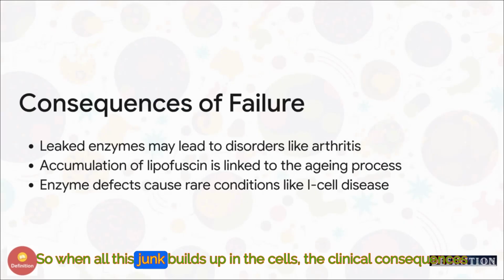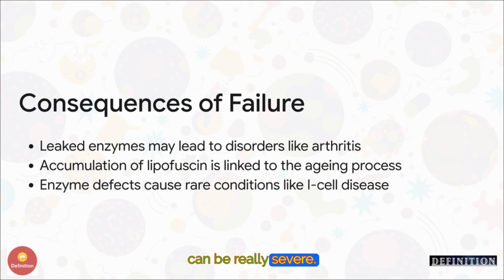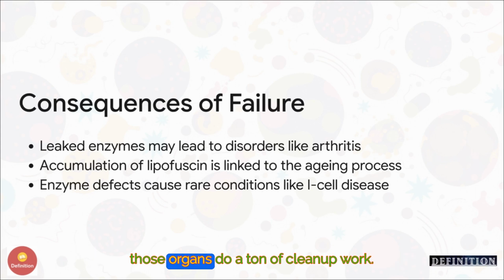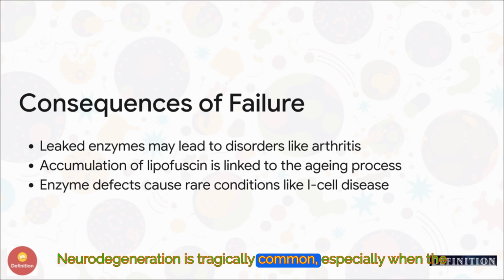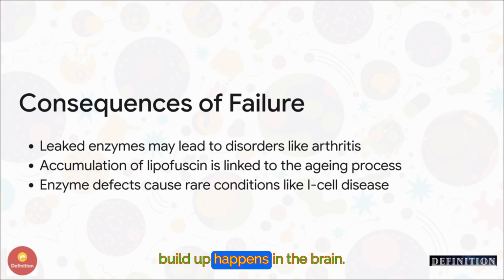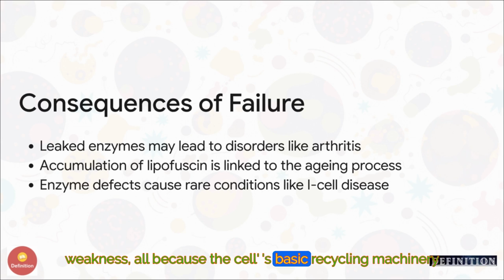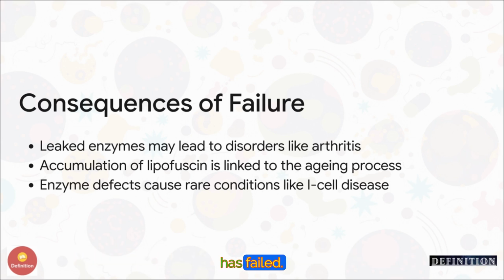So when all this junk builds up in the cells, the clinical consequences can be really severe. You often see things like an enlarged liver and spleen because those organs do a ton of cleanup work. Neurodegeneration is tragically common, especially when the buildup happens in the brain. We also see things like bone deformities and significant muscle weakness, all because the cell's basic recycling machinery has failed.